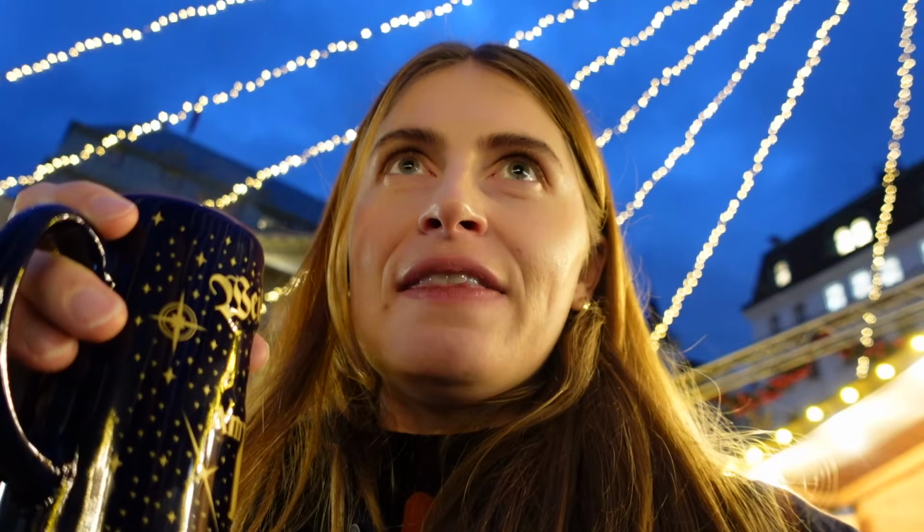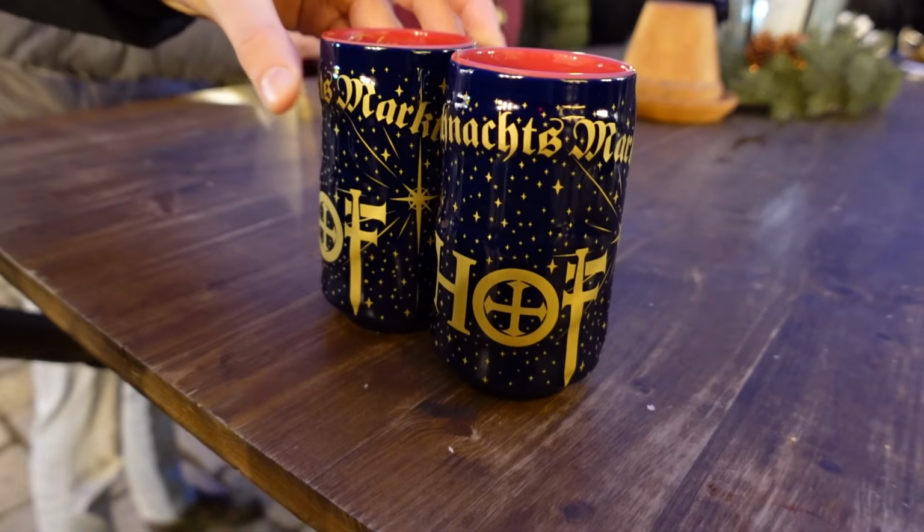So the cup you do have to pay a deposit for. And then if you do want to give it back, then you get the money straight back. Or if you do want to keep it, it could be a nice little gift. Oh my god, my hand's burning. But this cup kind of looks a little bit to me like Harry Potter vibes. I'm kind of liking it. And there was a stall over there that was selling Harry Potter wands.